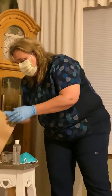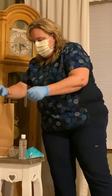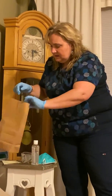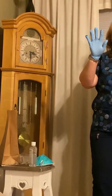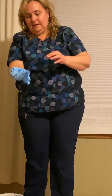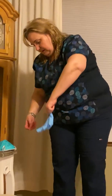When I am finished using this mask and I need to take it off, I'm going to start by opening this bag. And now I'm going to take this mask off, trying again the best I can to not touch the outside. I'm going to slip that into the bag. And then I'm going to go back to taking my gloves off. So how I'm going to do that is I'm going to grab a corner, just like before, and hold that tight. Then I don't want to touch the outside, I want to touch the inside. Drop that in the trash can.